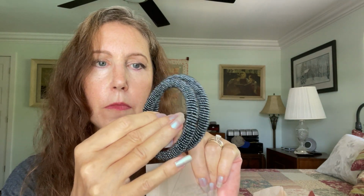And we got 2 of these kind of rolled beads. I noticed these are very in style this year for some reason. I see these advertised all over the internet, this type of bracelet, which I think is really cool looking. I don't own anything like it. I'll wear that.